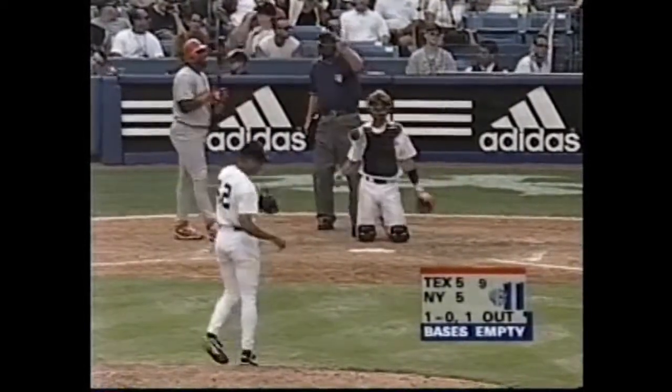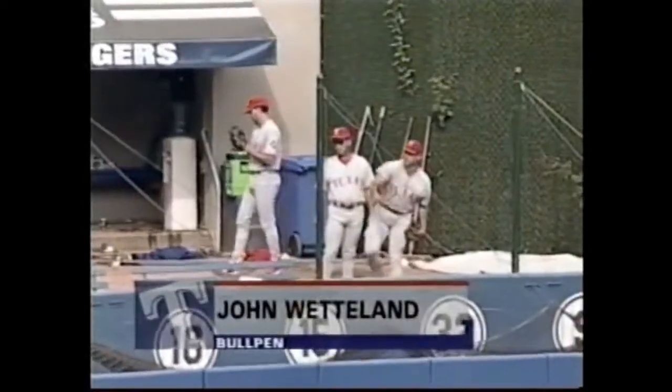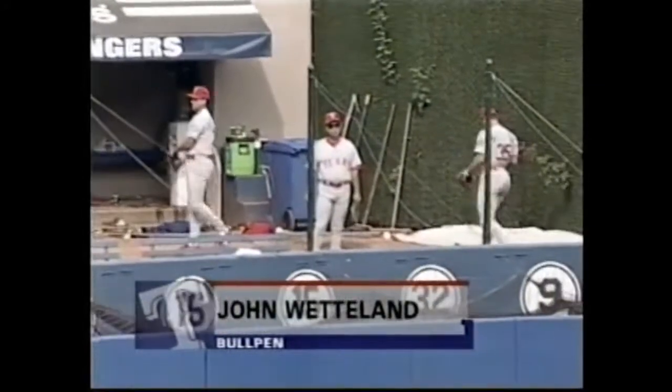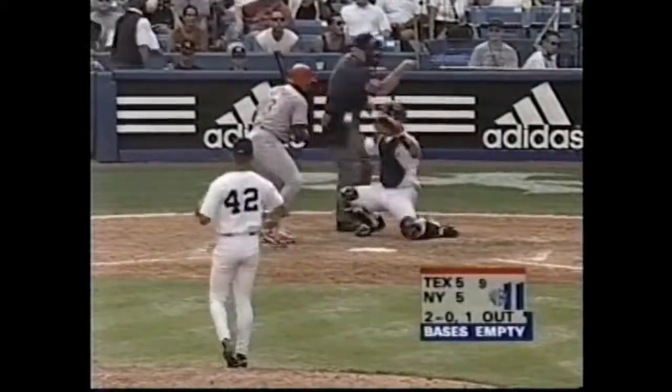Inside, ball 2, 2-0. And like the Yankees, when we get to this part of the game, that's John Wetland now beginning to warm up for Texas. So if they take the lead here in the 9th inning, you will see John Wetland in the bottom of the 9th. That's in there for a called strike.